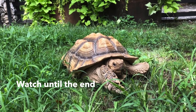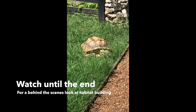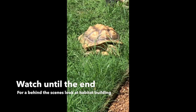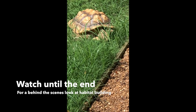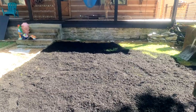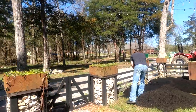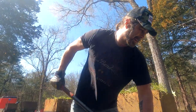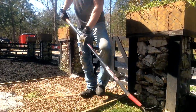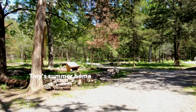So we let Trey stay in the yard for the remaining part of the summer, and he basically destroyed the grass. It was good for him, he loved the tasty grass, but it wasn't so good for our yard, but it's okay. So this year we're reseeding and replanting and spreading straw and hoping for some new beautiful grass. Because while we were doing this, we also built Trey his own summer enclosure.